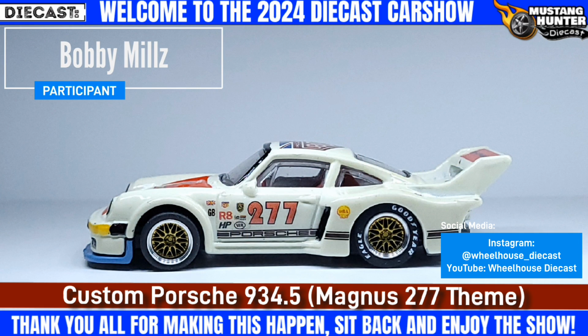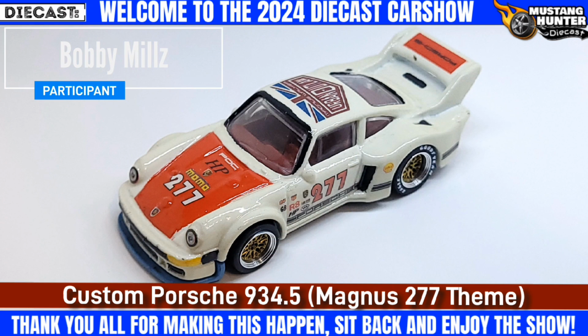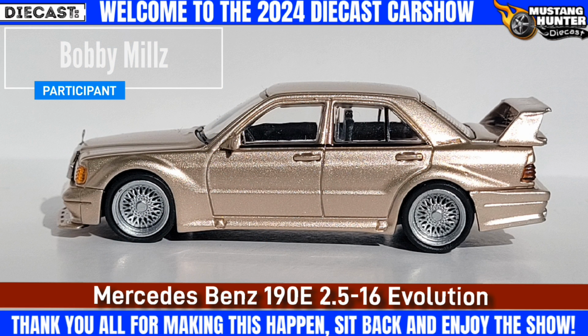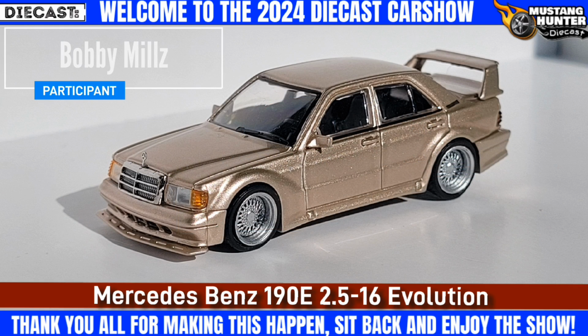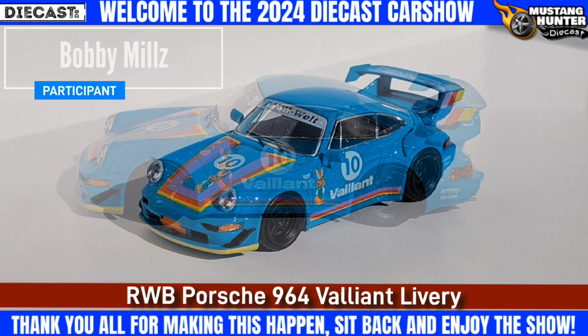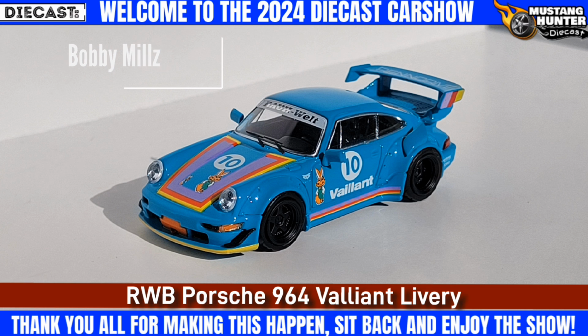A theme that Magnus Walker's 277 Porsche lives with. And he did this one justice. I mean, the details, the window trim, the wheels. I don't know what wheels those are. But we also have the Mercedes-Benz 190E Evolution in gold. Love the wheels, love the color. It's very close to champagne. We also have the 964 with the Valiant livery from the RWB. Look at that. Bobby Mills bringing in the heat with these right here.